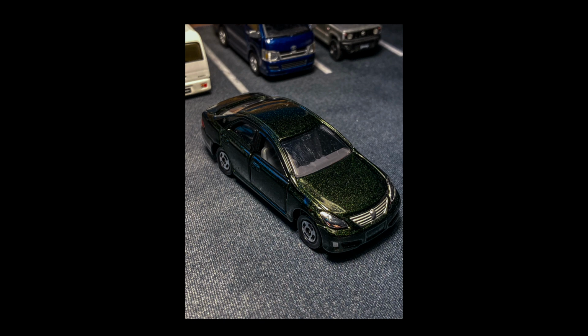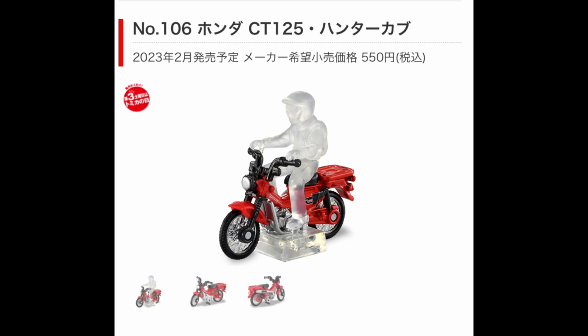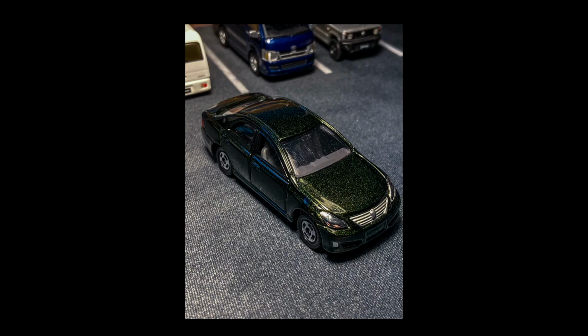And then also the Honda CT125 Hunter Cub, which I can't tell if this... Oh, it says right below it. I didn't know it says what they replaced. So I thought the bike looks like a firefighting bike. I know they exist, but I don't think it is. Here, no, it's not. It's actually stock. Okay. But it does replace the Suzuki Hustler Fire Command Vehicle, which is number 106. And then the Outlander replaces the Aston Martin. Not going to miss that one.